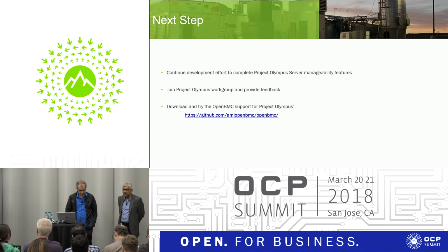So as a next step, as Sanjay mentioned, we put this code, the source tree, under a GitHub. The next step, we want to follow the code review process with the OpenBMC on the Linux Foundation, and we'll merge this code back and contribute. But the code is available there. If somebody is interested, you can go take a look, you can download, you can build it. If you have access to Project Olympus Intel platform, you can give it a try and provide the feedback.